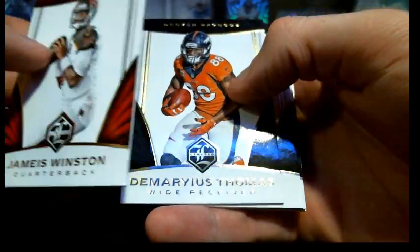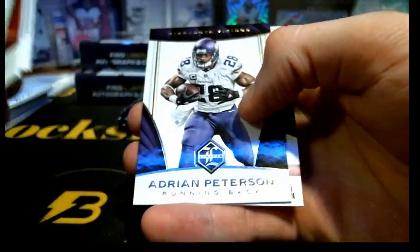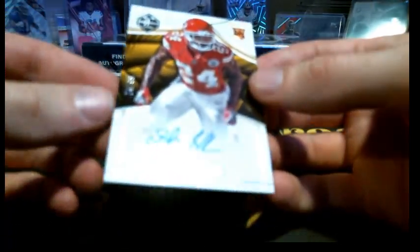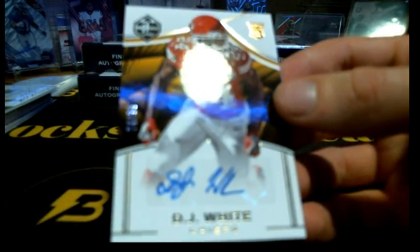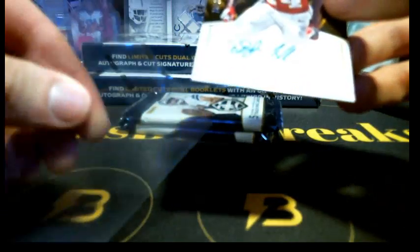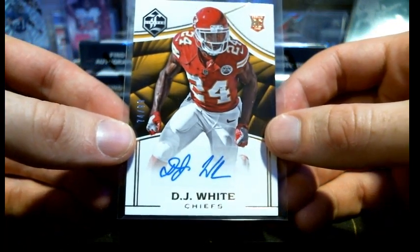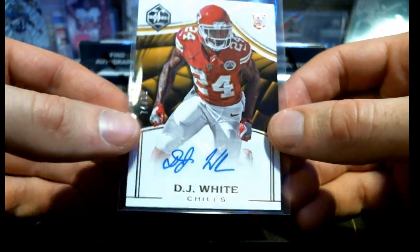Jameis Winston. Come on. There you go. Demaryius Thomas. CJ Anderson. Adrian Peterson. We got DJ White. 74 out of 99 for the Chiefs. And the Chiefs. KC. Dave. There you go.